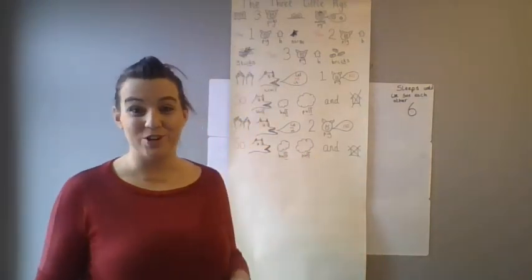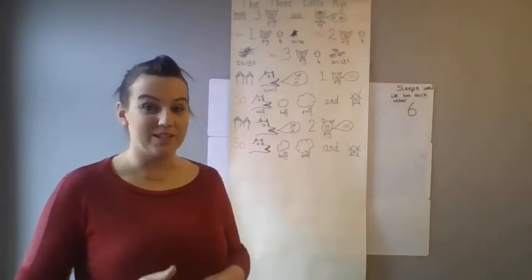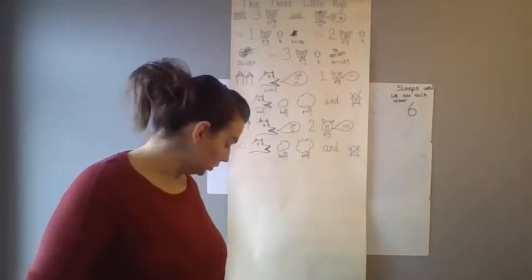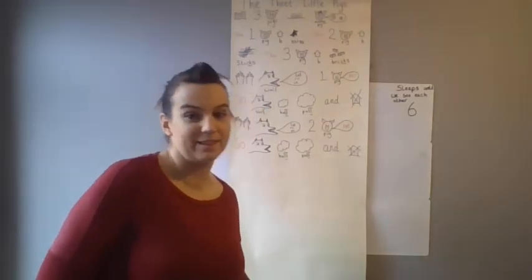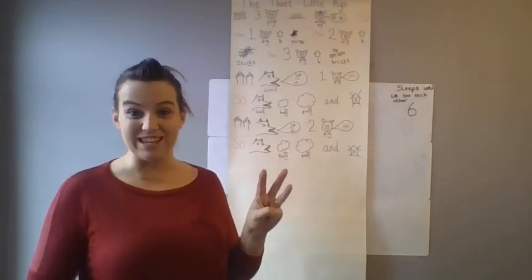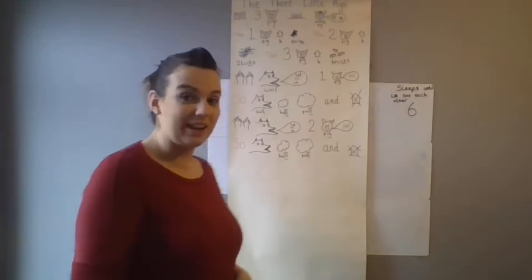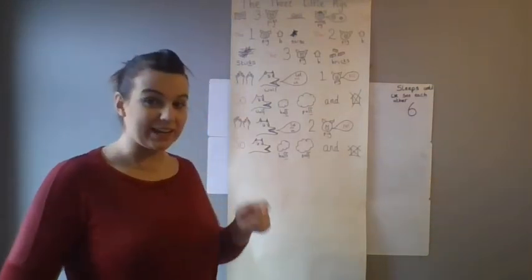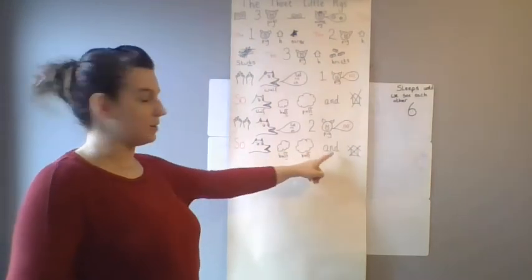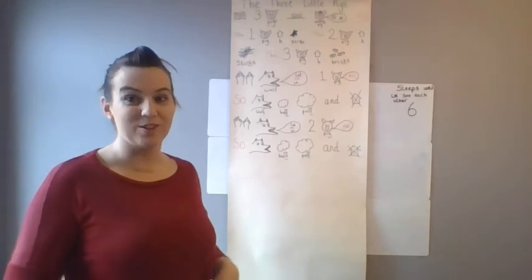Good morning, reception. It's time for our literacy lesson, and we're going to carry on our story map that we started yesterday. Who can remember what our story is called? The Three Little Pigs. That's right. So let's start right from the beginning, all the way up here, and we will get to here, and then we'll think about what happens next. Okay, ready?